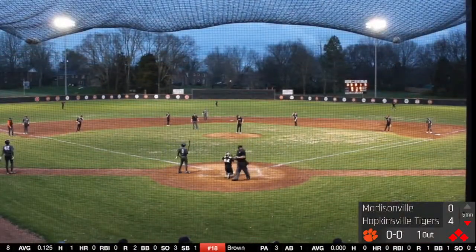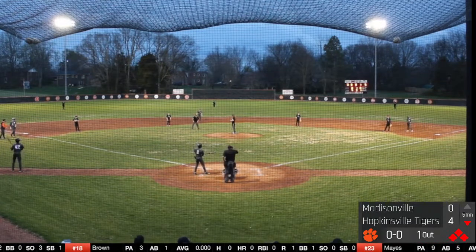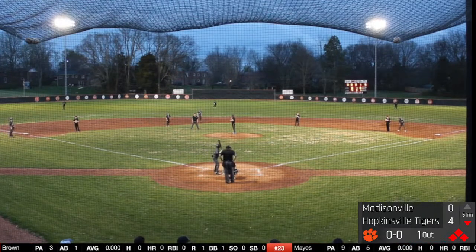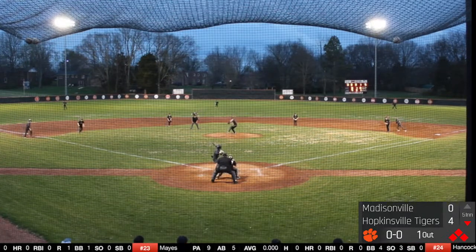All right, ladies and gentlemen, we are back with more Hoptown baseball as your Tigers are up in the bottom of the fifth inning, 4-0 over the Madisonville Maroons. Medina steps into the box with bases loaded. Here's hoping he doesn't sleep on this opportunity. Bases loaded, score some runs. We're so excited about this. He's definitely got plenty of energy.